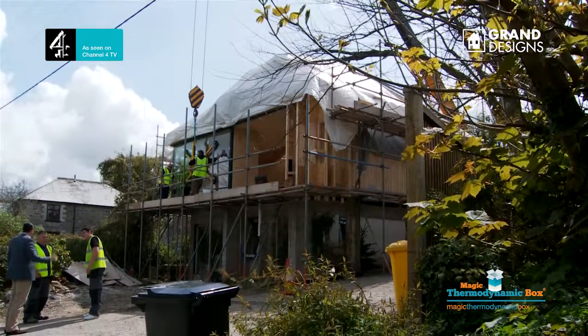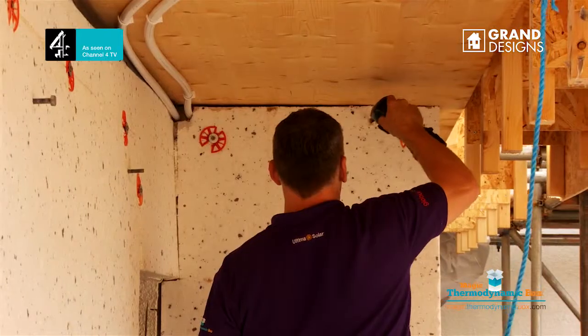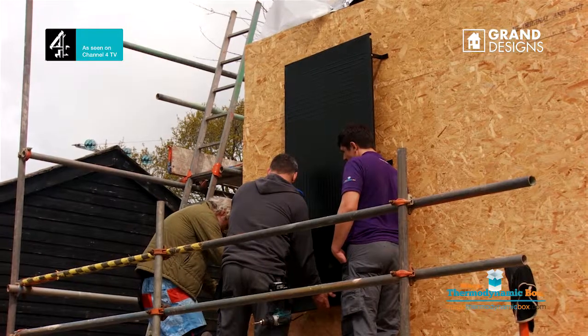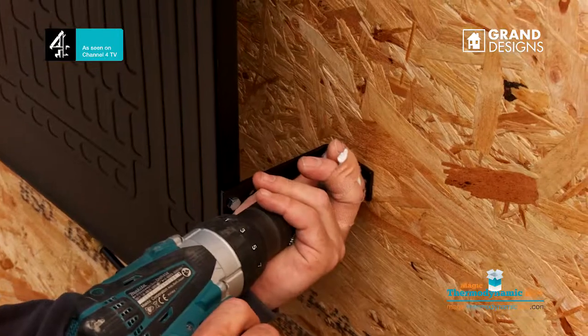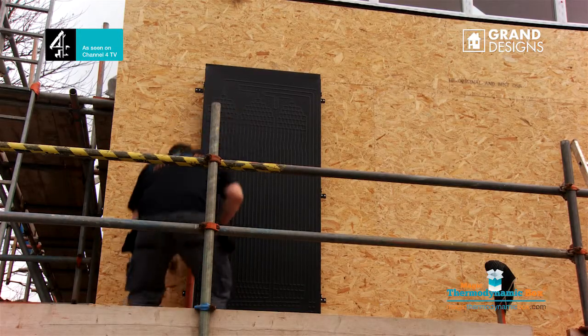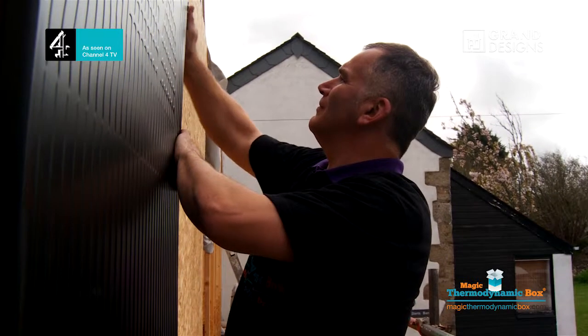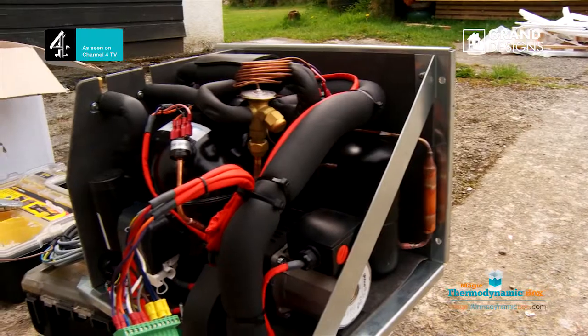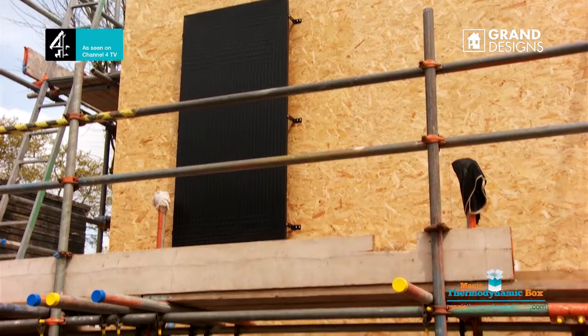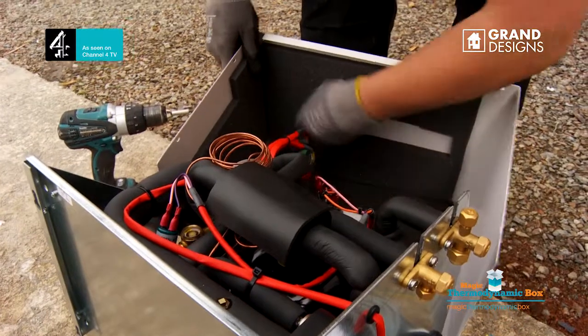The British-made Little Magic Thermodynamic Box is the third generation of innovative heating technology and provides hot water in all weather conditions. Using thermodynamic panels, which are a unique renewable energy product, the Little Magic Box creates hot water by absorbing heat from the surrounding atmosphere. Essentially, the Little Magic Box works in reverse to your home refrigerator, producing the majority of your hot water.